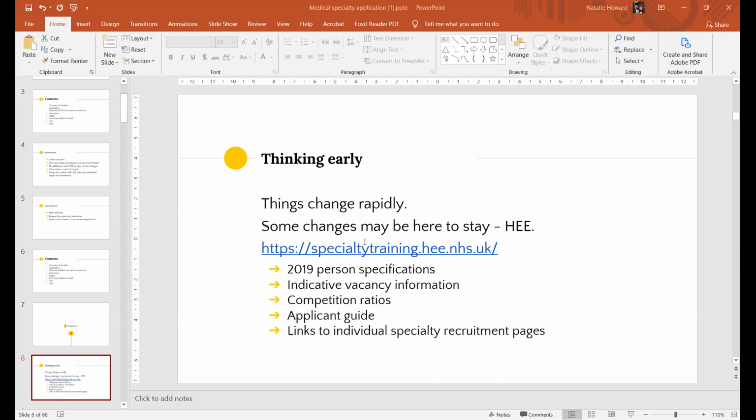Is it possible to defer GP application this year? I actually don't know the answer to that question. I don't know if anybody else has had a look at the application. I think you can defer for any of them because they do ask you, would you like to defer your start date? It's one of the questions. Yeah.